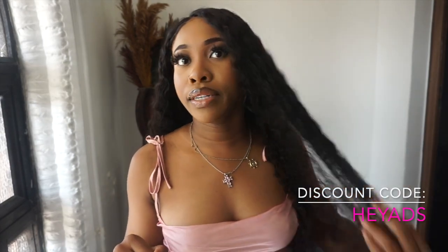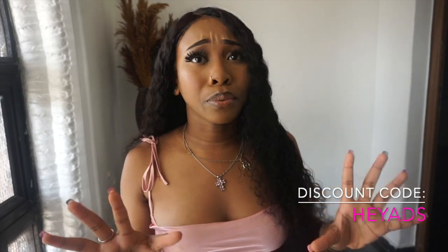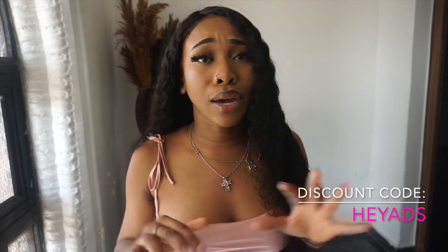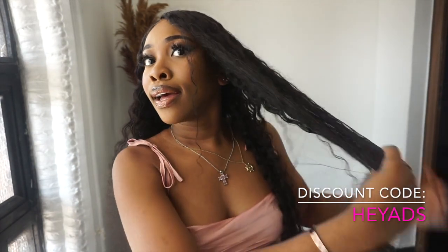The hair is really, really full. It is beautiful. When I first opened the hair, it was super soft, and it's still so super soft. I wore it for the weekend to test it out, and I'm still so in love with it. So yeah, that is the hair, guys.